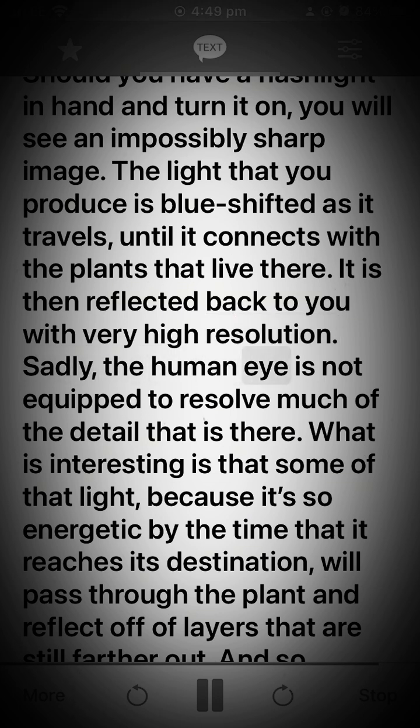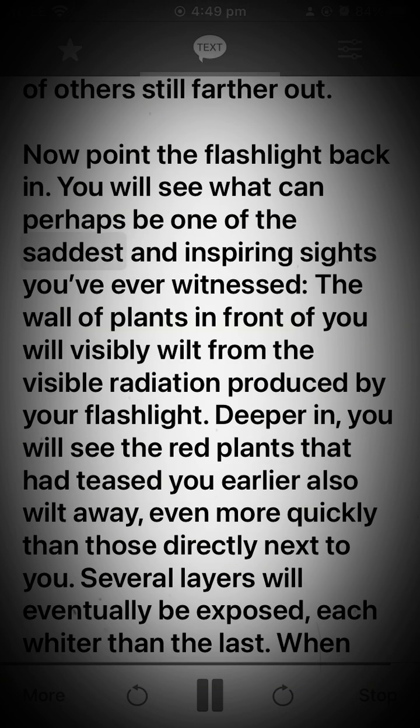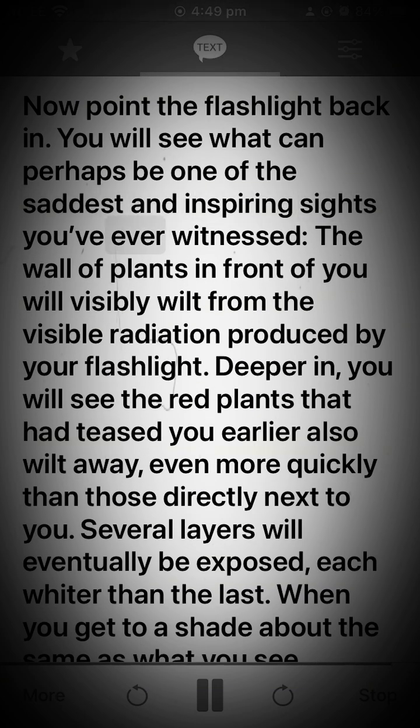Sadly, the human eye is not equipped to resolve much of the detail that is there. What is interesting is that some of that light, because it's so energetic by the time that it reaches its destination, will pass through the plant and reflect off of layers that are still farther out. And so, hidden within the detail of one layer will be a faint echo of others still farther out. Now point the flashlight back in. You will see what can perhaps be one of the saddest and inspiring sights you've ever witnessed.